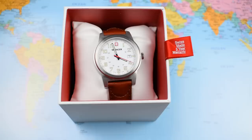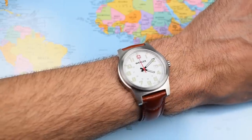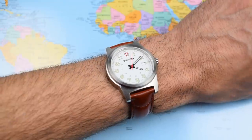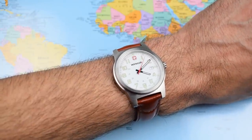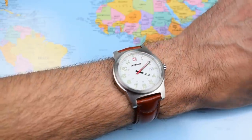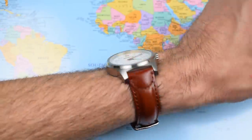I went for the one on the leather strap and I was mightily impressed with the package that I got overall for around $50. Only a couple of negs with this one. It's quite long lug to lug. I've got a 7-inch wrist as mentioned. If your wrist is much smaller than mine, I suggest you probably look elsewhere. If you're a big guy with a big wrist though, this is going to suit you nicely.